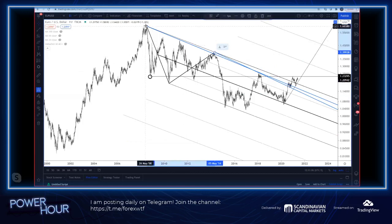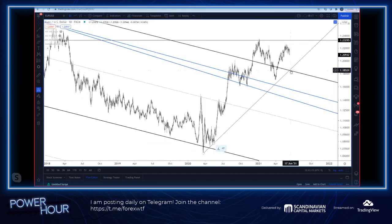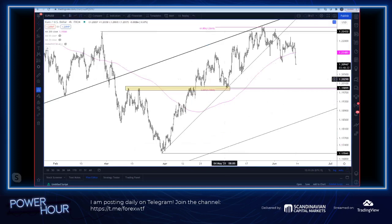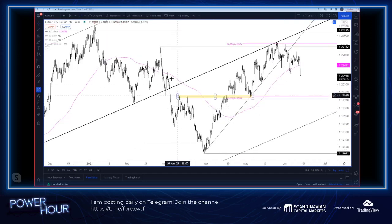So pay attention to this black line, not these thick blue ones. If we go to that black line, that is down in the vicinity of that lower parallel as well. So again, that's going to be down like mid-18s, call it 1850 or so. But again, the big levels for euro, 1985 and mid-18s.